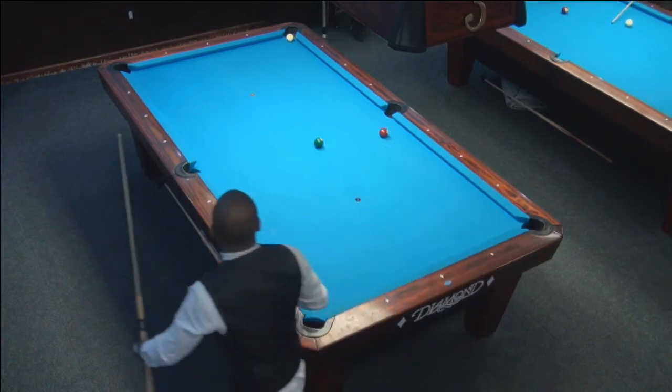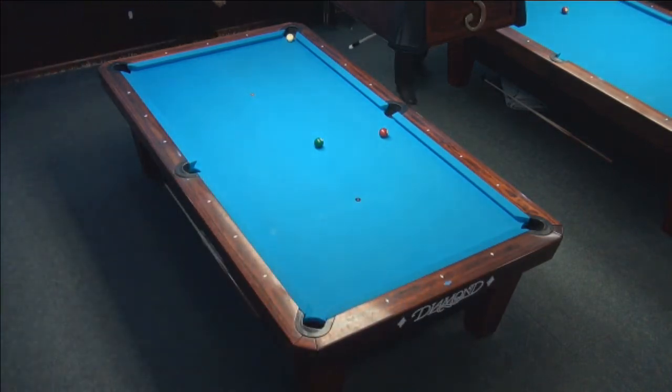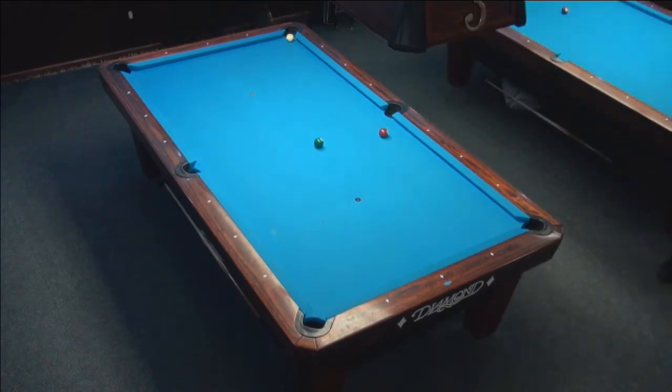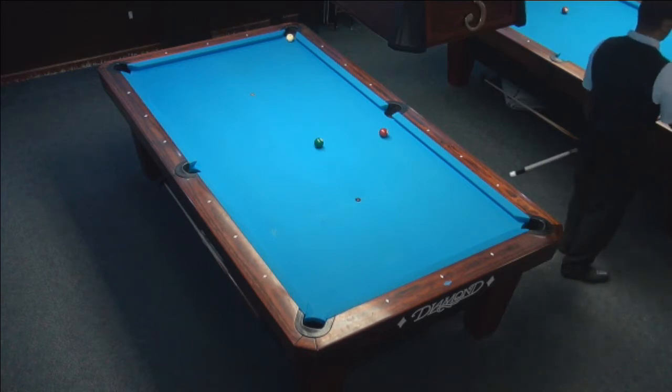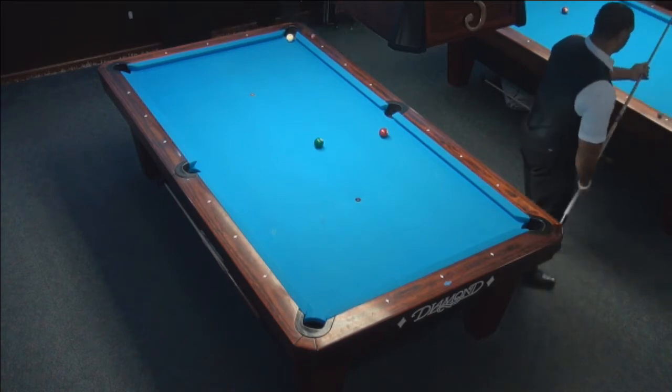As a result, he now has pretty much a long distance shot here, shooting from the jaws of the upper right-hand corner pocket. But at least he's shooting into the center of the table with a chance to make the six.